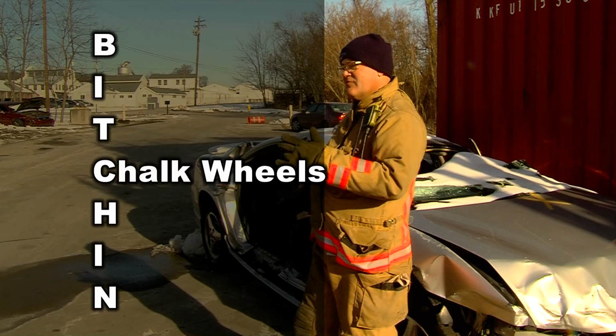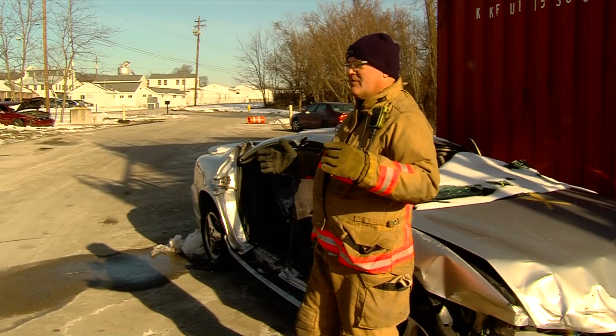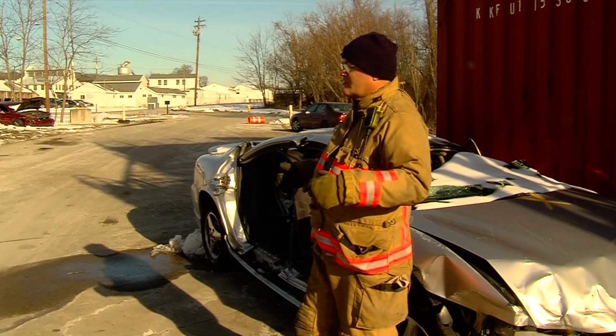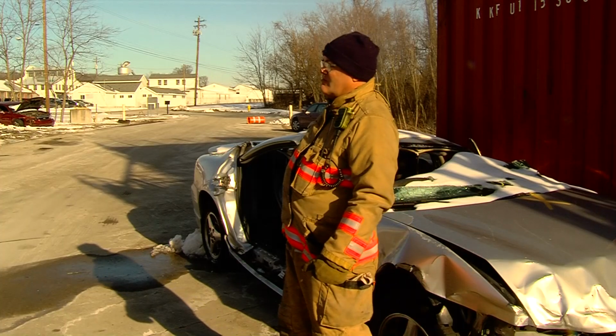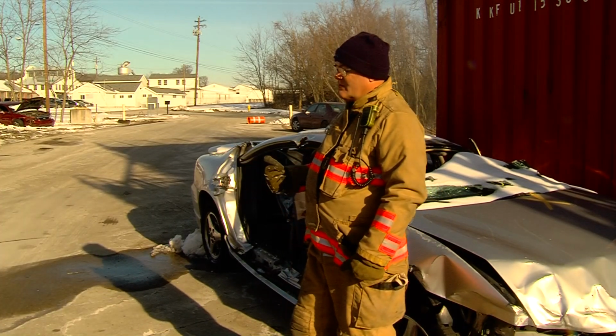The next letter is C for chock the wheels. Engine companies roll up, they don't really have chocks designed for them, but they do have their own wheel chocks. So take your wheel chocks and put them in the front and back of the wheels to keep that vehicle from moving any direction if the patient or combative patient tries to move the vehicle.